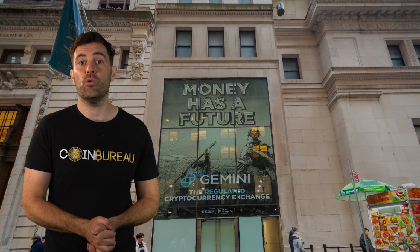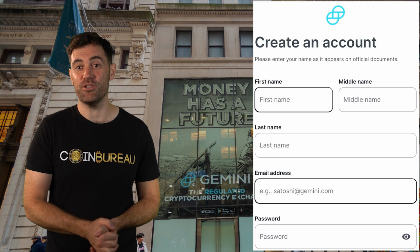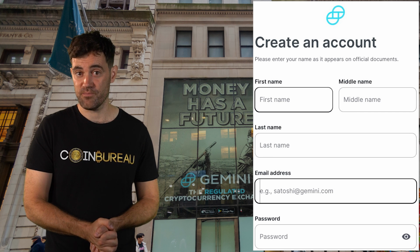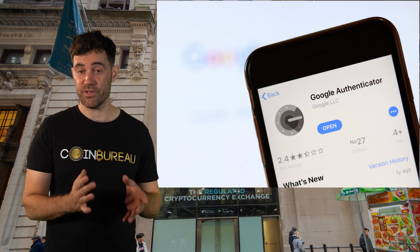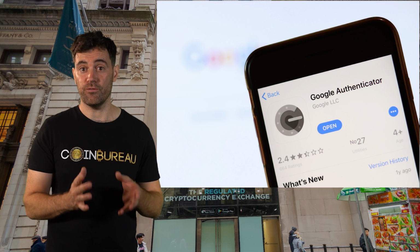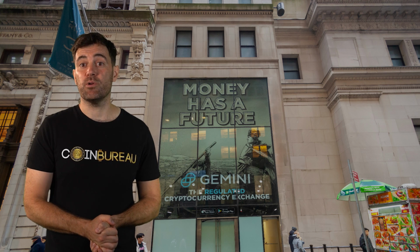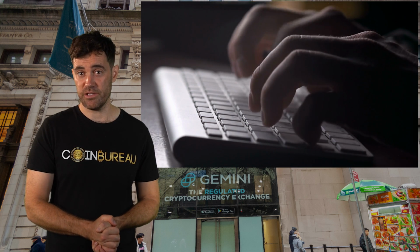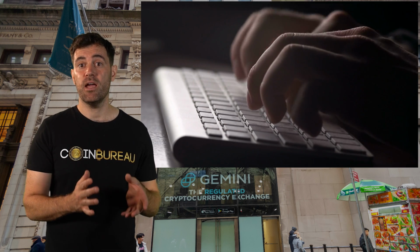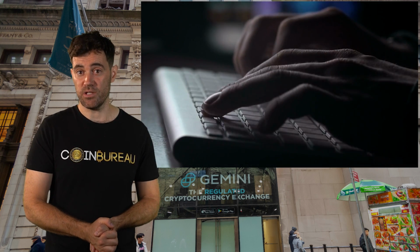Now, I think all of you know how to fill in a sign-up form, so I'm not going to insult your intelligence by doing a walkthrough on that. Just make sure that you have an authenticator app like Google Authenticator downloaded on your phone. You will be needing it. Also, don't forget to put your thinking cap on when it comes to creating a super strong password too. I'd actually recommend that you use a password generator to help with a much stronger password.